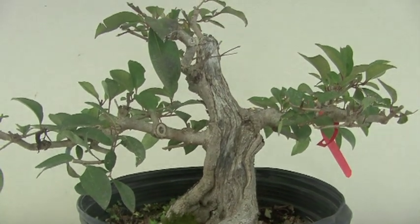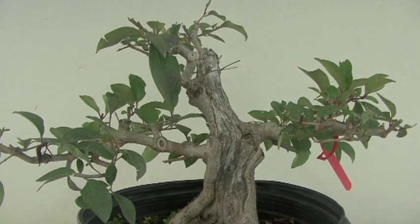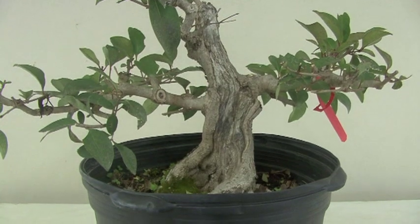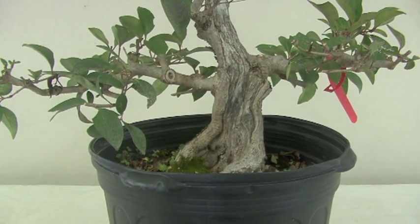So I'll put this into a nice container, finish it up, and call the person that purchased this and say, come and pick up your specimen.